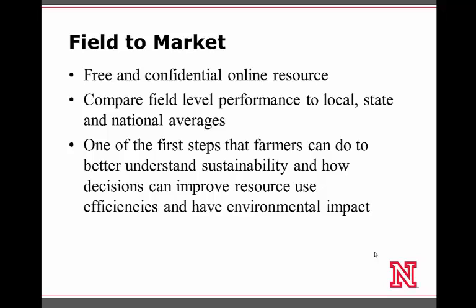You can compare field level performance on your field where the challenge plot is located to local, state, and national averages. This is really one of the first steps that a farmer can do to better understand sustainability of raising food on that field, how your decisions can improve resource use efficiencies and environmental impacts on producing that food.